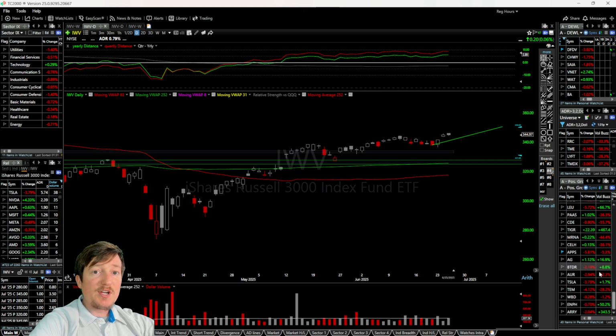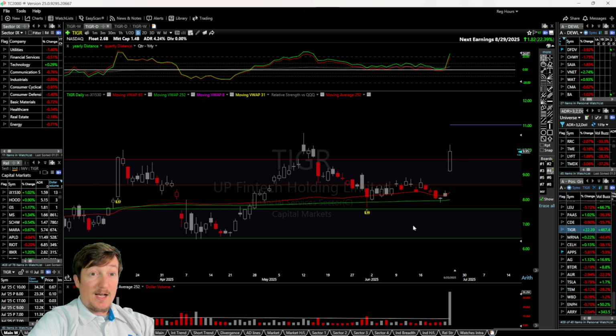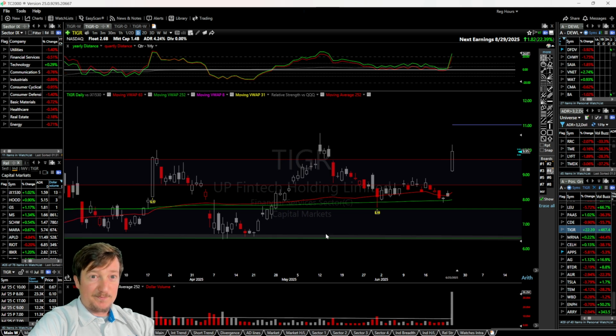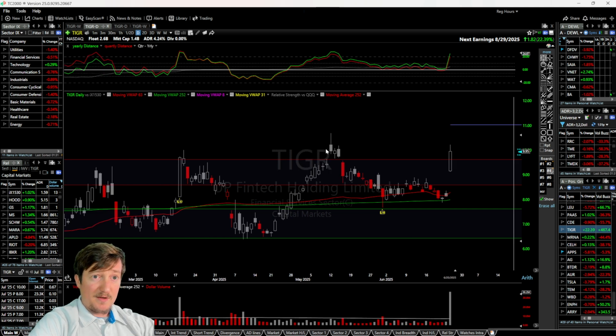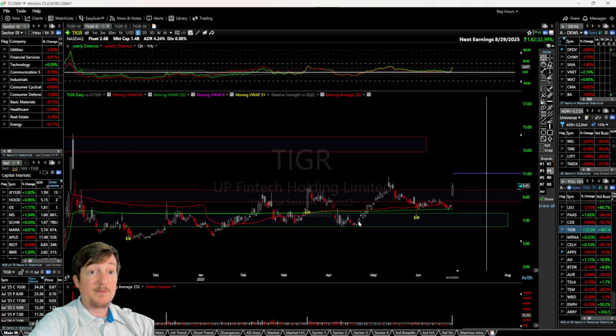I just wanted you guys to check out the big move today in Tiger. Typically when these big volume bars come on heavy volume, it's pretty bearish. But given that this thing is trying to break out of this range here, potentially it could be bullish. So we went ahead and sold the $11 calls here out in August. But if this thing gets above today's price, that could be very, very bullish, because I've been in this thing for a while, and it's finally starting to go.